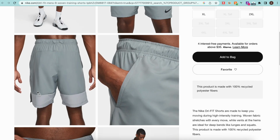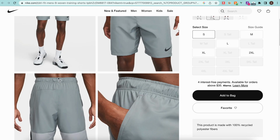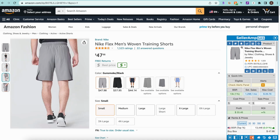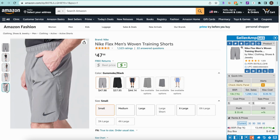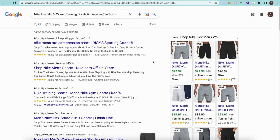Let's just make sure on the back side it has a similar style. The strings are on the inside, which I think is what we wanted. It's the black swoosh. They have the size small available. Pretty cheap. Let's just make sure it's the same here. Any of these show that in the back? Yeah, it's a little bit different in the back. Okay, so it must not be the 9-inch woven. It must be something a little bit different, or this is just an updated style. Don't think we're going to be able to find this, it's just a little bit different on the back side. So let's keep looking a little bit further.